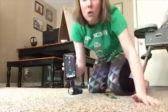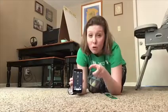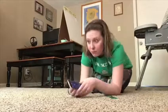Now, right now I'm doing this experiment and the sunlight's coming in, and that's just so that you can see me a little bit better. But the darker the room, the better the results. So you'll want to do this in a very, very dark room.